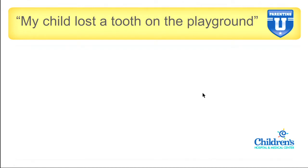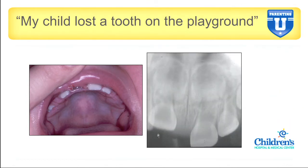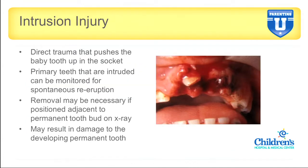So here's a common thing we hear from playground instructors or the school nurse or the parents. My child lost his tooth on the playground, and basically this is how they present. And what's really actually happened is here was the baby tooth, here's the adjacent baby tooth, and they've fallen and hit it and shoved it up in through the socket. And this is called an intrusive injury. So they didn't knock this particular tooth out. They just pushed it up. Intrusive injuries are direct trauma injuries that push it up into the socket.